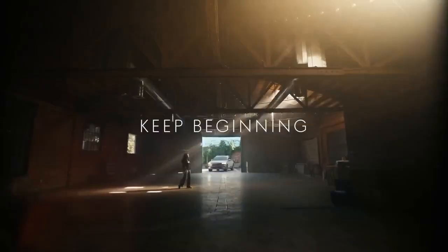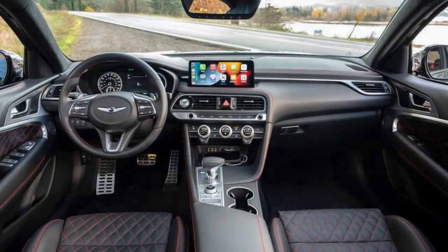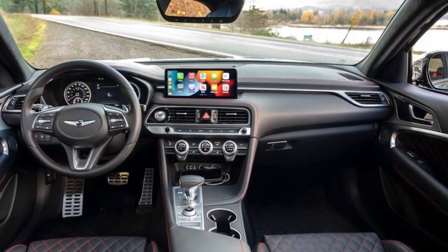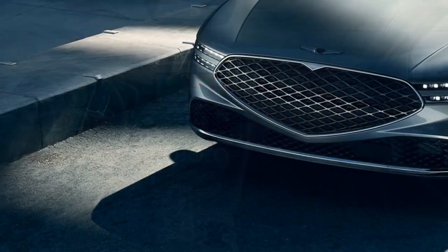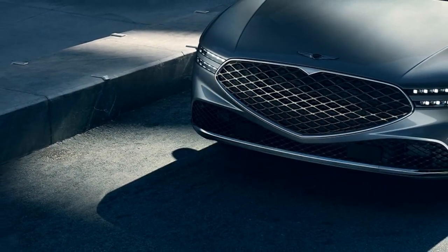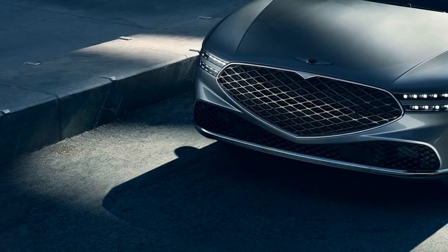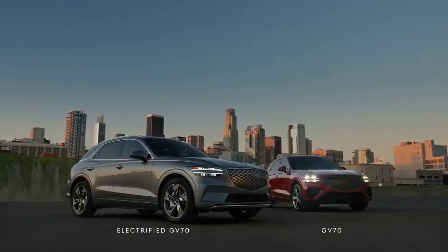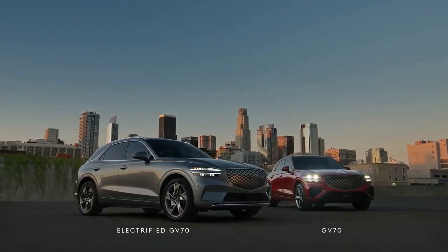Safety is a top priority, with the inclusion of advanced driver assistance features like adaptive cruise control, blind spot monitoring, and automated emergency braking. Power and performance. The 2023 Genesis G70 offers an exhilarating driving experience, thanks to its powerful engine options. The standard 2.0-liter turbocharged four-cylinder engine produces 252 horsepower, providing a lively and engaging ride.